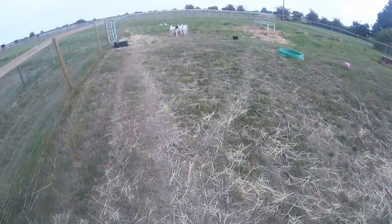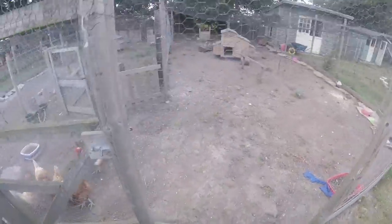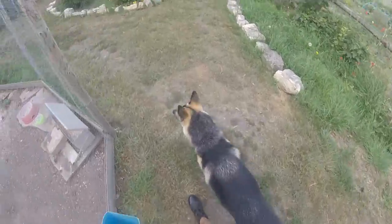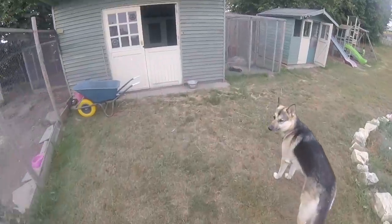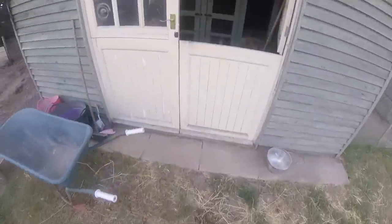That's the goats done. Okay, so once the goats are done, it is then on to my least favourite animal, and these are the chickens. Now, I don't dislike the chickens, but there's just something about them and the flapping and the feathers. So normally my dad does this bit because I'm not great with the chickens, but as he wasn't here, it was on me to do them today.